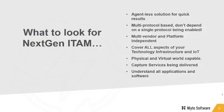Some departments are doing it without going through security. They just hook it up to the wireless network or to a wired network without necessarily understanding the implications of what they're doing. So your solution should be able to pick these up and let you know that they exist within your environment.